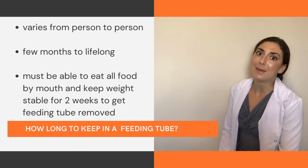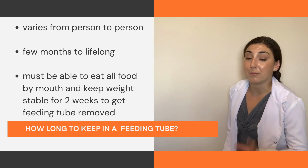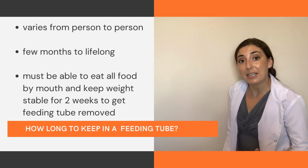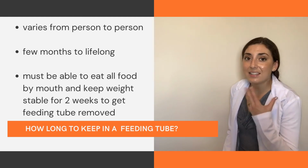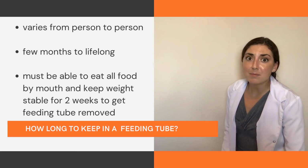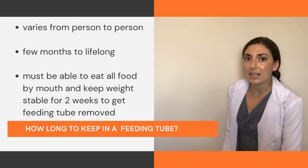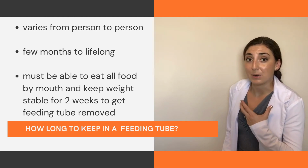Now, on average for my head and neck cancer patients, I would say expect a minimum of 3 months, and that's enough time to get you through your radiation treatment and to let your mouth and throat heal back up so you can go back into eating. In some cases, it might go to 6 months, a year, or longer if you're not able to get your swallowing function back to where it was.